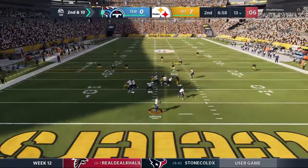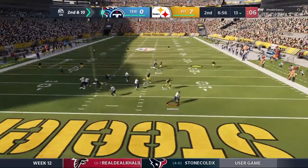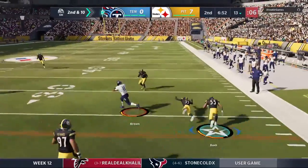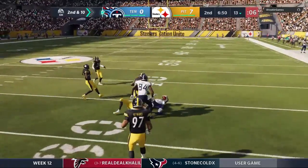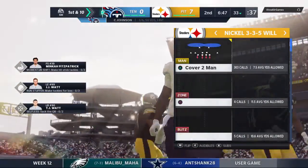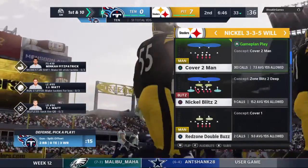Throwing again, Johnson, escaping the pressure right. He'll get this one complete. That's A.J. Brown, and he's able to get this one all the way past the 30. That one good for 20 on the catch and run.